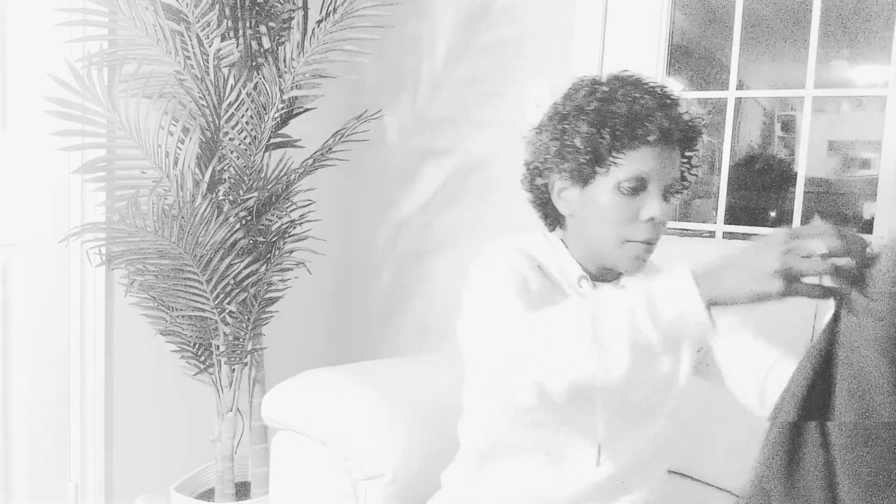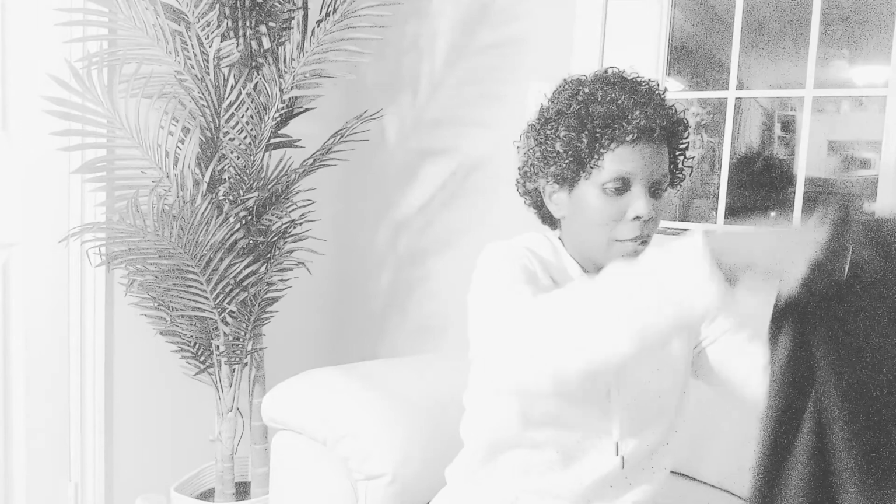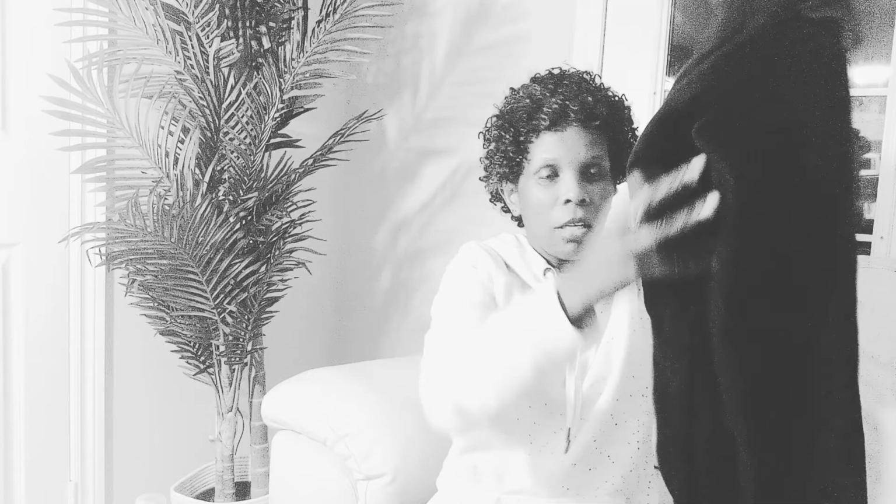Okay. So other than that, just do the folding. I'm not a good folder, I'll just hang them.